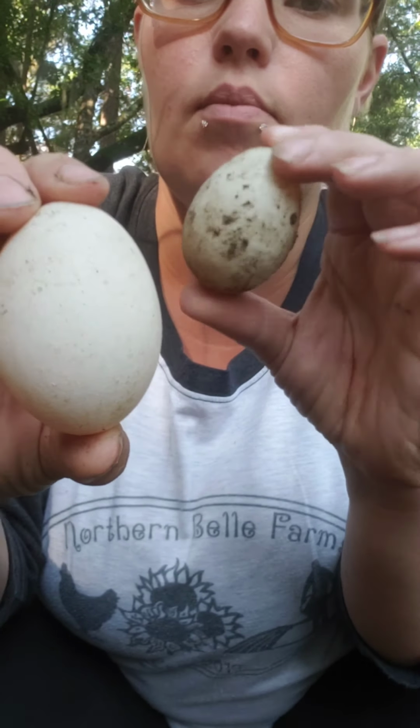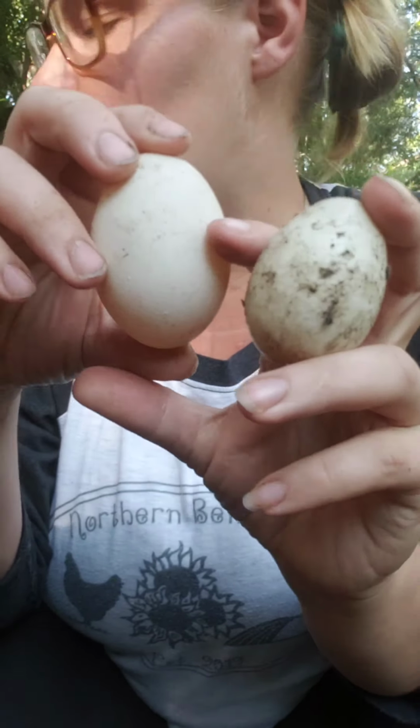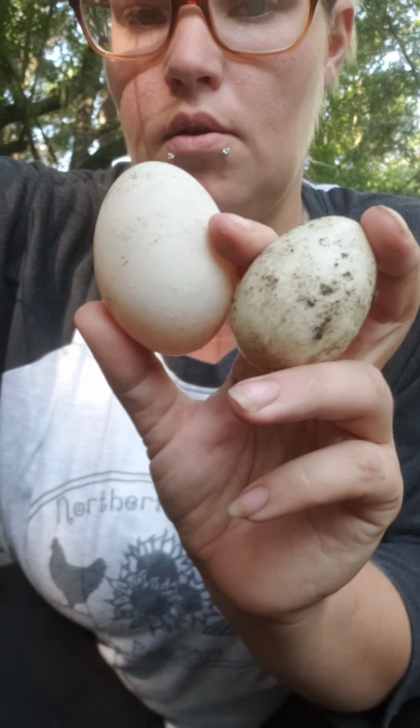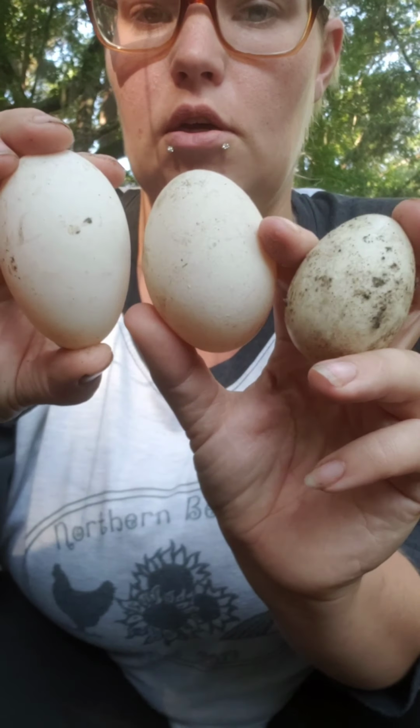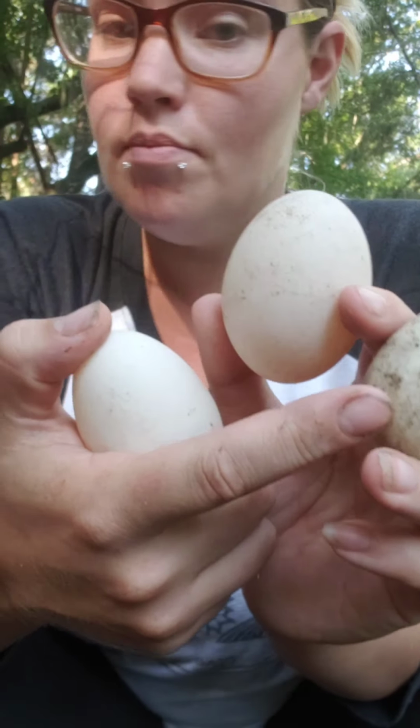So I think this is from a new baby duck, because there was one out in the yard yesterday that was smaller than the regular sized ones. And a lot of times the duck eggs are dirtier because they'll lay them out in the yard in the mud.